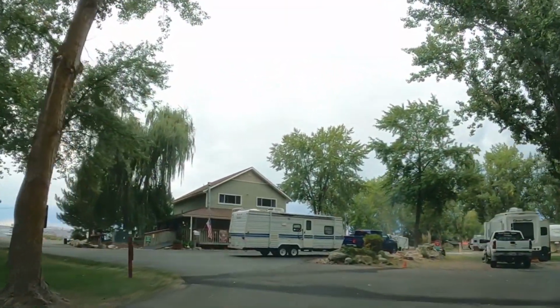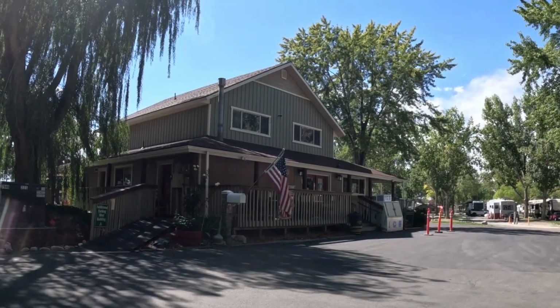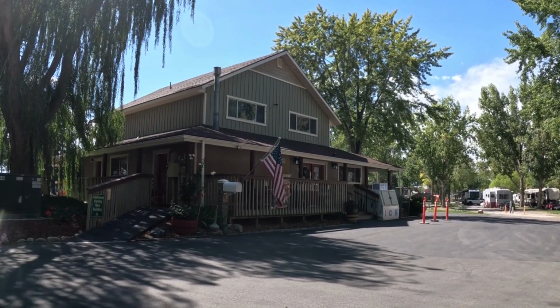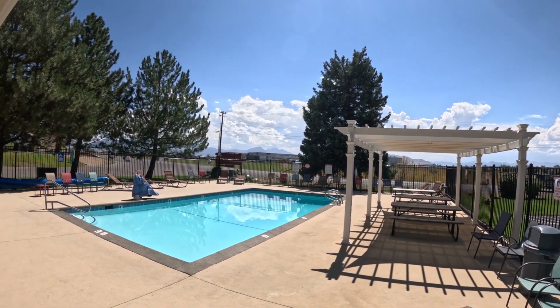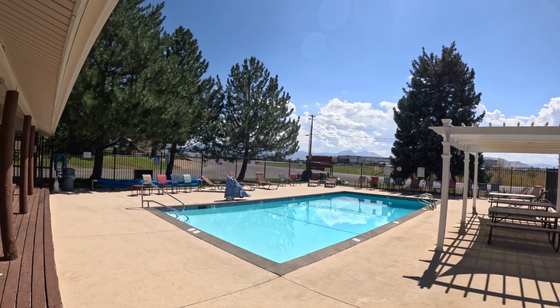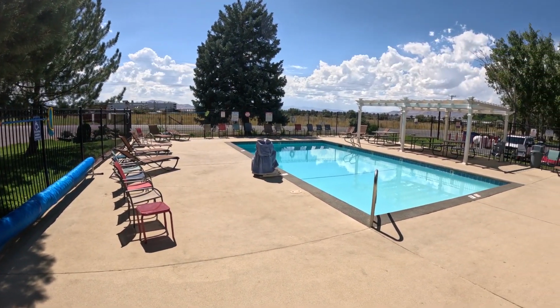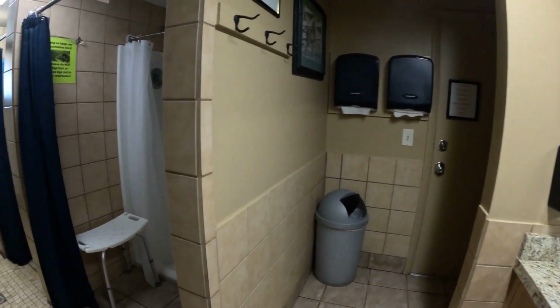Now, where you see this travel trailer in front of us, that's where you come in to go in the office to check in. This is the office right there. There's ice and firewood right outside. Right behind it is a beautiful pool area. Oh, it was nice. And Labor Day weekend, the park was packed, the pool was packed from morning till night.